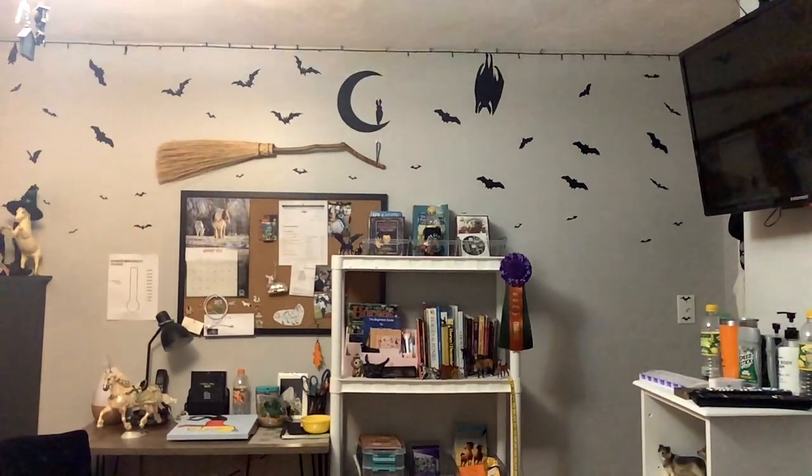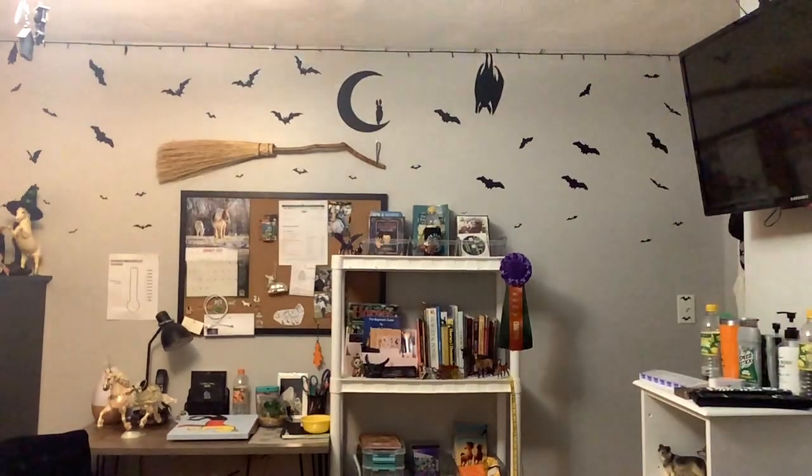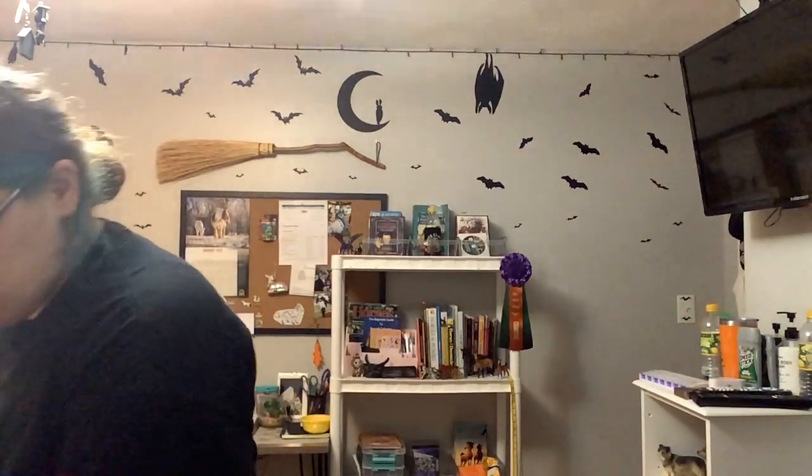A friend of mine actually picked those up for me at Briarfest, actually. So it's really nice because I do like the spookier model horses.